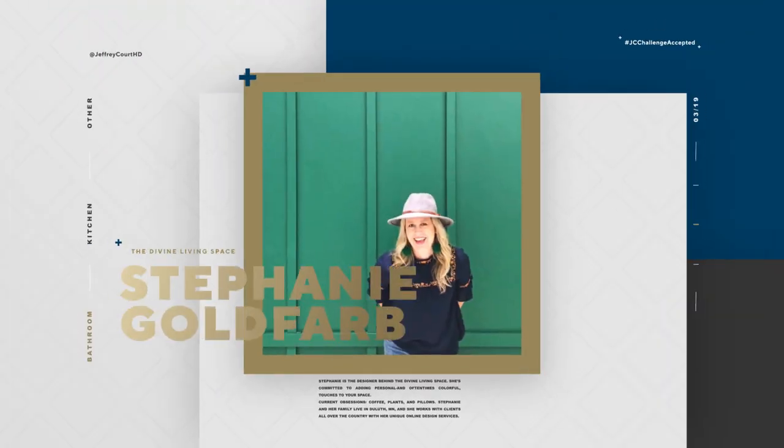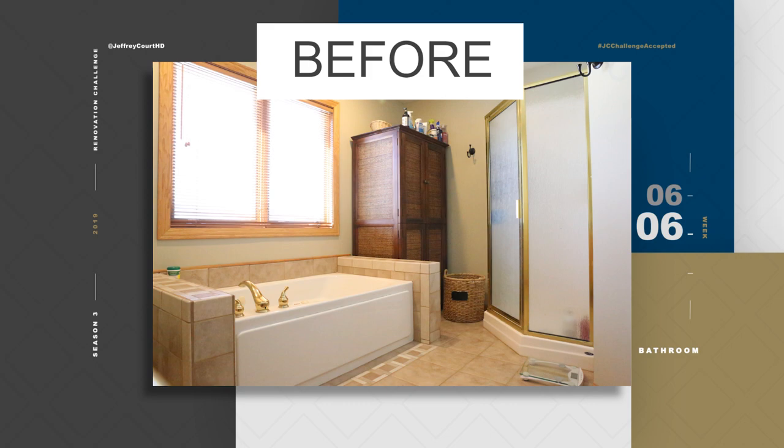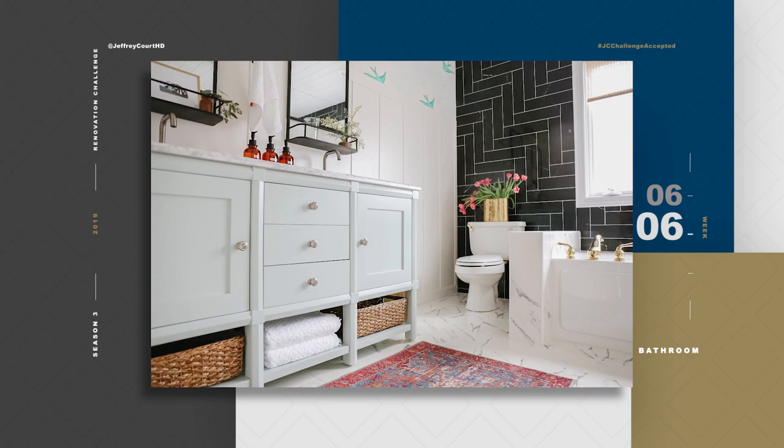And up next is Stephanie from A Divine Living Space. And she was working on her bathroom. And those before and afters are amazing. I am obsessed with her unique application of the black tile wall with the white grout. We're seeing a lot of black this season, but I do think that is a fresh impact in the way it was applied in the herringbone pattern, along with the white grout.